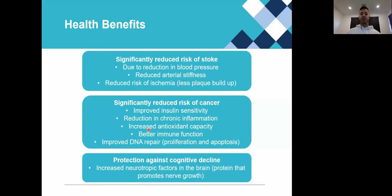Better immune function, okay? It's actually quite well known now that these other cells in your body called natural killer cells will find these damaged cells that will start to proliferate a lot and will kill them, essentially. So now we don't have this proliferation. So if we're more fit, we have better immune function and more natural killer cells. So therefore a reduction in the risk of cancer.